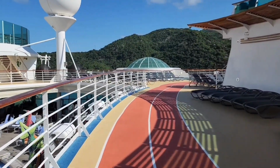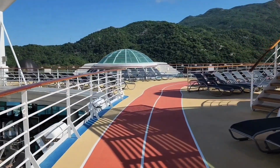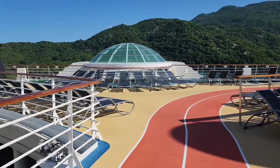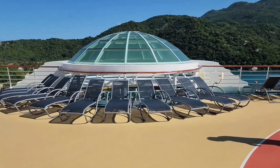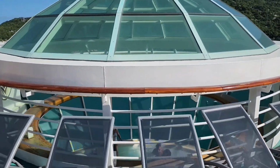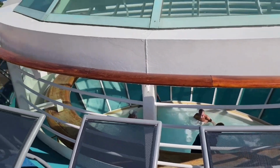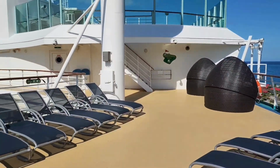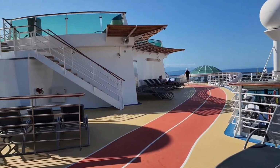Yeah, I feel like this jogging track here is now kind of infringed upon by those cabanas that they have. That's why I wonder if they're going to redo the layout. Here's the top of the other hot tub. Going to take a peek down in there. You can see they've got a great view looking out the side of the ship. Some of those day beds, there's no charge for those. There's no reservation. So if they're free and you want one, grab it.